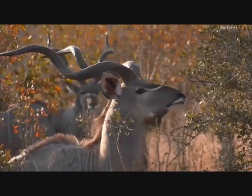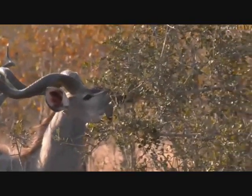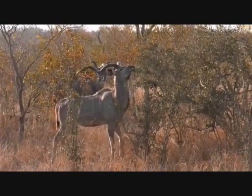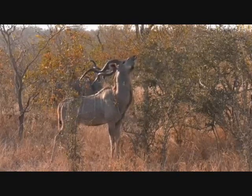And again, just like the giraffe and most of the antelope feed, they don't stay feeding on one tree for a very long time. They're constantly moving with all the tannins that are of course passing through all of these plants. Isn't that beautiful?